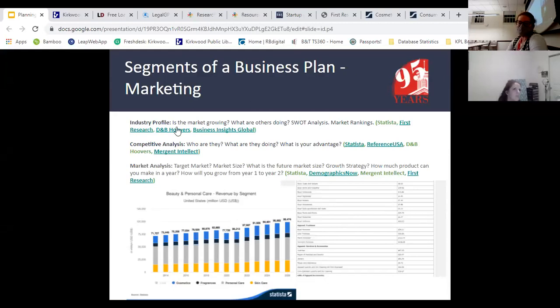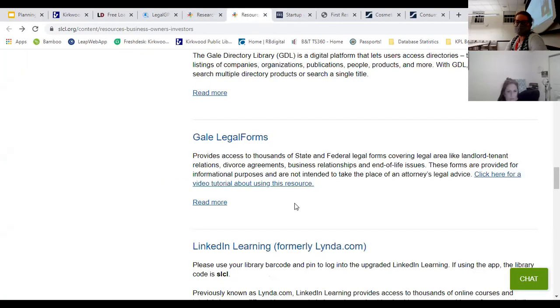And I have on the presentation links to the different resources that I talk about. So you'll be able to click on those when I send out the slides. For competitors, if you are looking for what your competition is doing, who they are, how many are in an area, there are a couple of tools. You can look in Statista as well, but those are going to be your larger companies. St. Louis County and St. Louis Public and St. Charles all have a tool called Reference USA, or Reference Solutions now is what they've changed the name to.